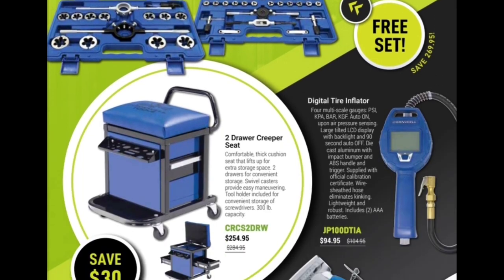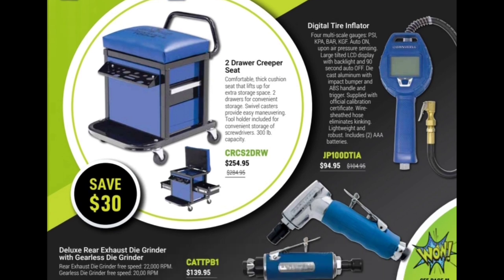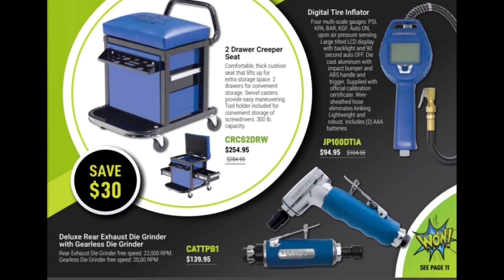Two-drawer creeper seat. Look at that, Jim. Kind of pricey. Kind of neat. I kind of want one, not going to lie to you. $254.95. Digital tire inflator. That thing's a little hammer for $94. I tell you what, not a bad gig.